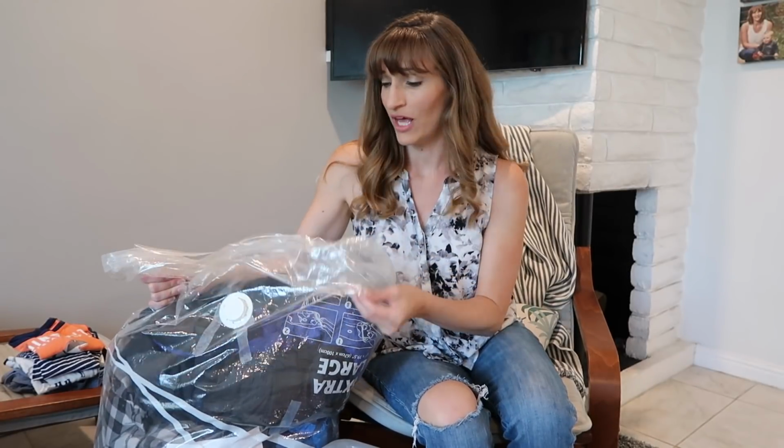I store the boys' clothes in separate bins. It makes it so much easier, and I like to label it. So I got this big suction bag ages ago. It lost its suction because it actually broke, so I don't really recommend these bags because I find they have a really short lifespan, but it's just a huge, really thick bag, and it doesn't really matter for me if it's sucked down tight anyway, because it's in our garage.